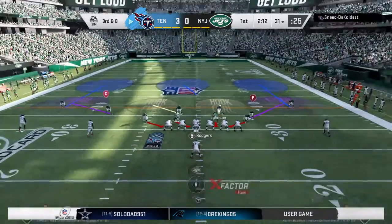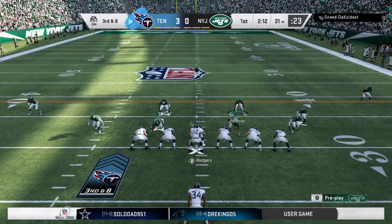Let's go. Let's get this ball back to the offense. Let's go. Check safety. Check safety.